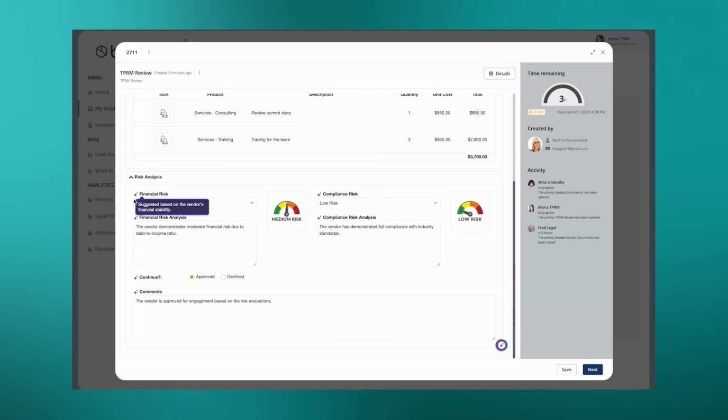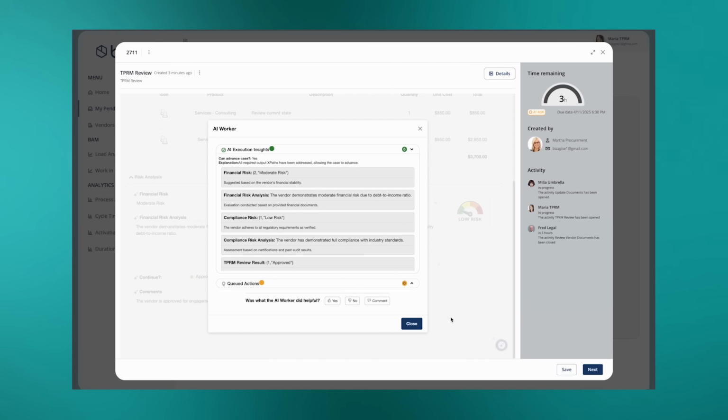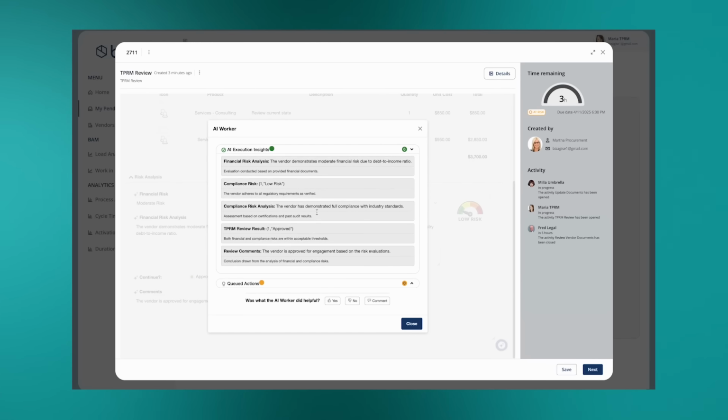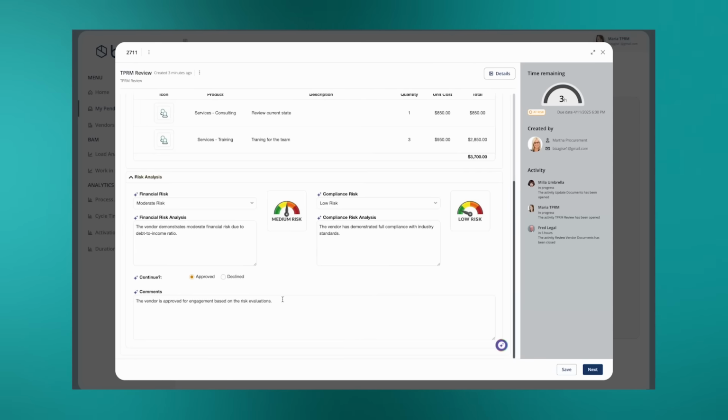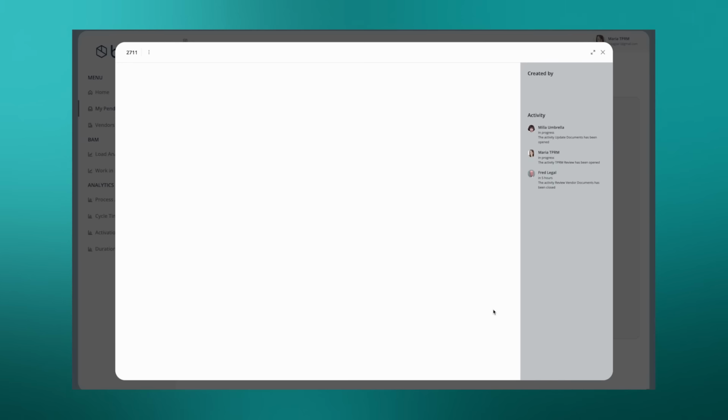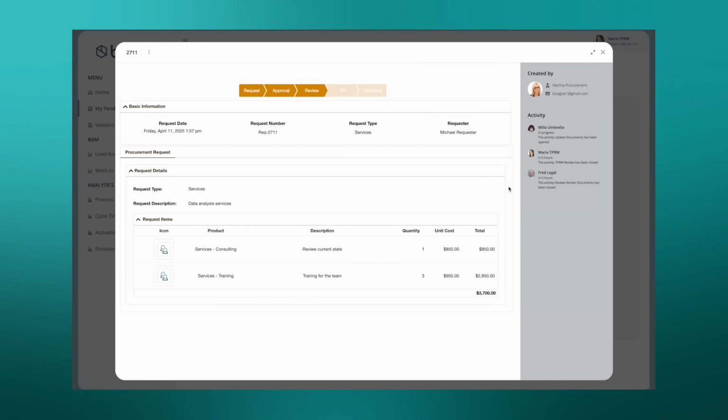She can review everything the artificial intelligence has done, verify the information, and make changes if necessary. She can see the reasoning and analysis behind the artificial intelligence's input, which helps her make an informed decision quickly. This demonstrates how different stakeholders can collaborate efficiently in a streamlined procurement process supported by artificial intelligence.